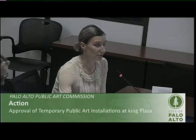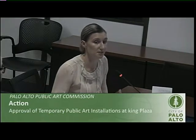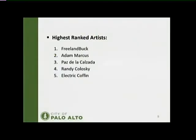I'm going to quickly walk you through the 5 artists. I'm going to show a couple of examples of their previous body of work so you understand their palette, and provide the concept for the site. So this is the ranking where the panelists landed.